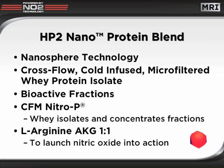Because these whey microfractions are so important, we incorporated the CFM Nitro P formula. The CFM Nitro P delivers an additional source of bioactive fractions painstakingly extracted from whey protein isolates and concentrates. These compounds race to waiting muscles with the help of L-arginine AKG in a powerful 1:1 arginine to alpha-ketoglutarate ratio. This effectively launches the nitric oxide signaling molecule into action to power NO2 Charger.